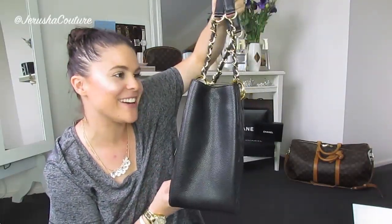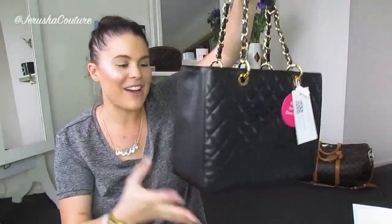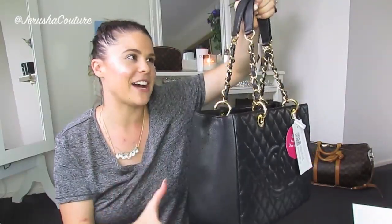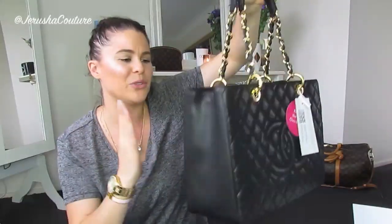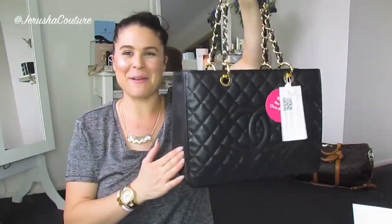Oh my gosh, Sarah, you're right. She had a few on her site and I said, I want it to have a bit of slouch, like my girl Trina Levers. Hers has a bit of slouch after 4 or 5 years of owning it. I wanted it to be a bit broken in. I didn't want it to be too hard. And she had a few. So this is my brand new to me Chanel Black Caviar with Gold Hardware GST, an acronym that stands for Grand Shopping Tote. Oh, I am so excited.